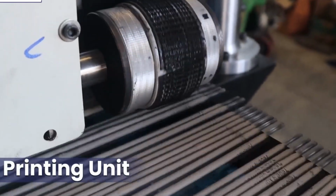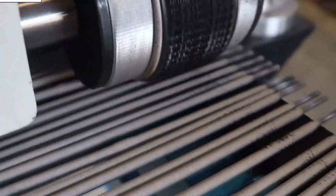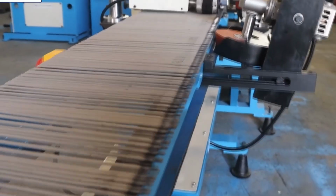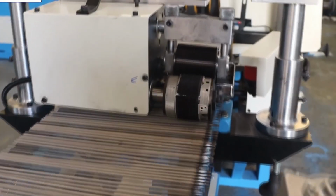By changing the flux formula, you can produce specialized rods for different metals, like stainless steel or cast iron, products that often carry a premium price. You can then sell these directly to local fabrication shops, mobile welders, and agricultural repair services, undercutting the big brands while providing a crucial local supply.